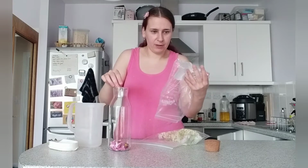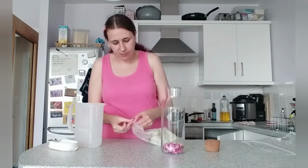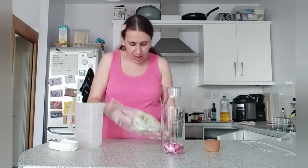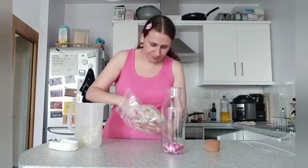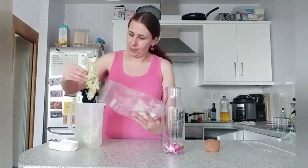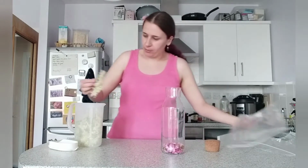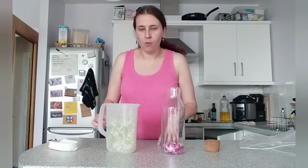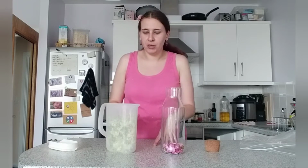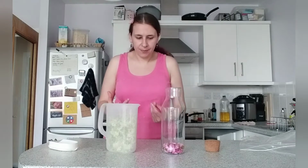And then elderflower is a bit more versatile. You can make cordials and syrups. You basically start by infusing them. So again, I'm going to put these in a container. Oops, there's quite a lot there actually. You can also use them to make wines, cordials. Some people flavour icing sugar with them.